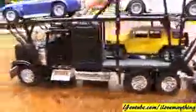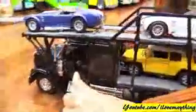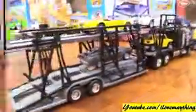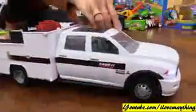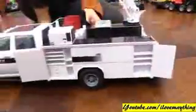Can you open the doors, mommy? Can you? Oh yes, you can open the doors. Awesome. Bye bye. The cars need to be delivered. Open the doors, mommy. There you go. Yeah. On the other side, mommy.